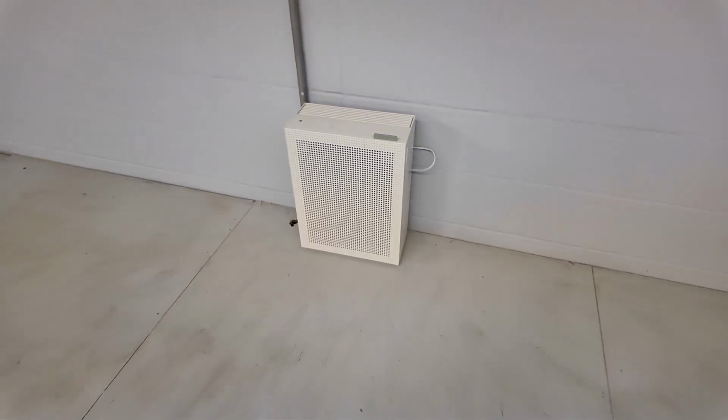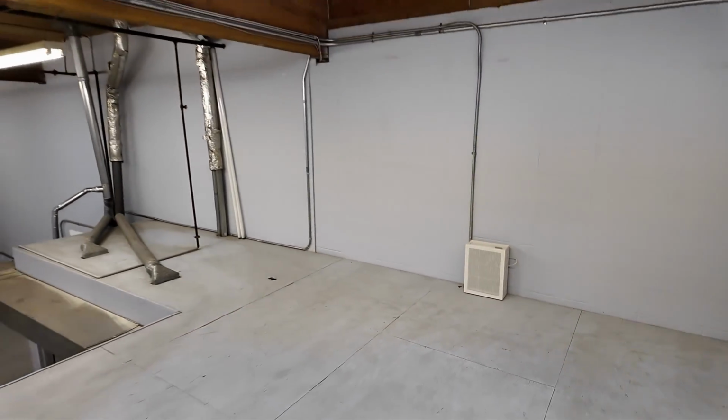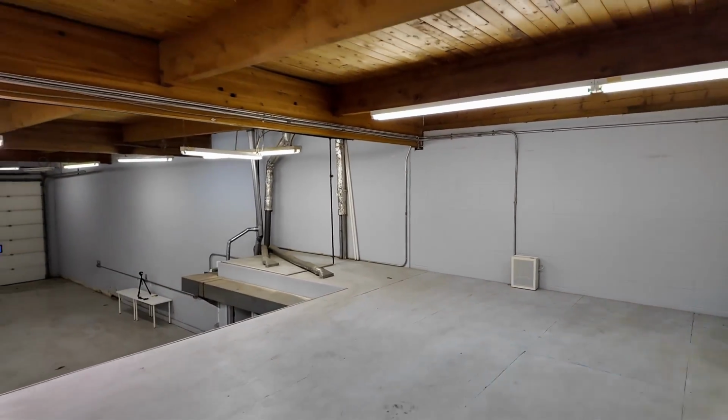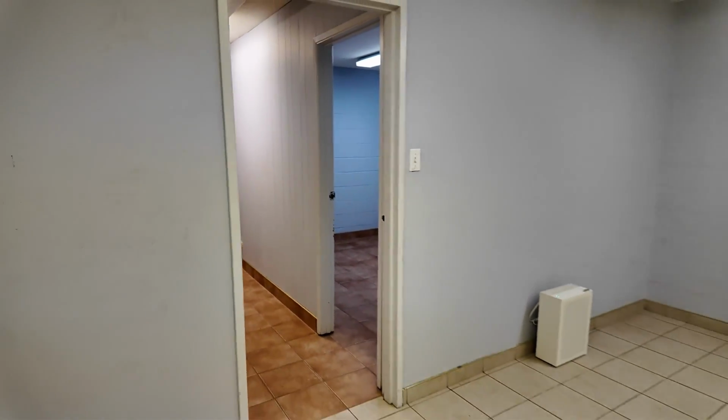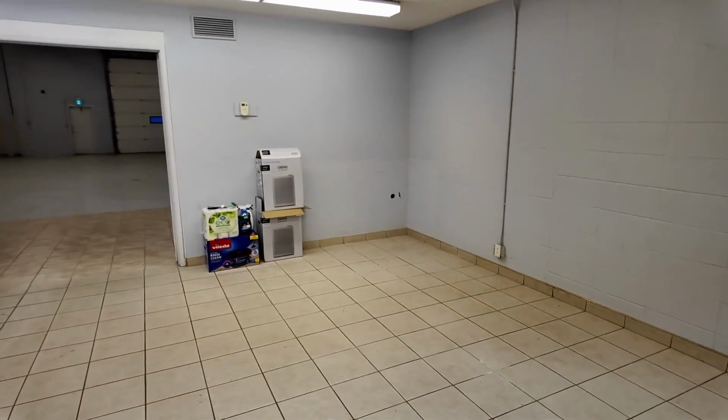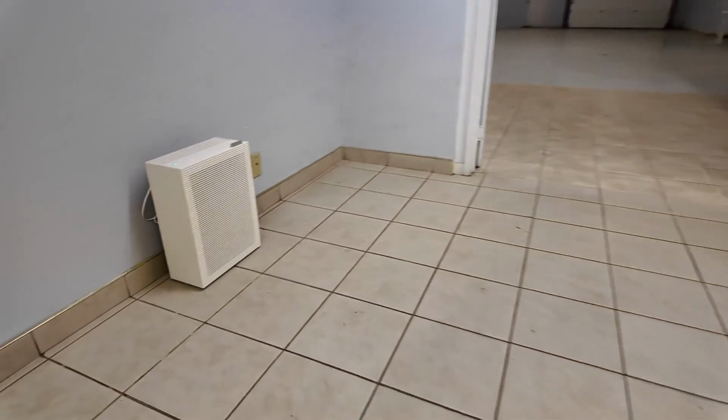Most of my building, editing, and live streaming is going to be done up here, so I need the air to be fresh. Plus, it's going to help keep my parts dust-free. Keeping the dust off the sets that are going to be displayed in these rooms is essential. So I think this is the perfect place for an air purifier.